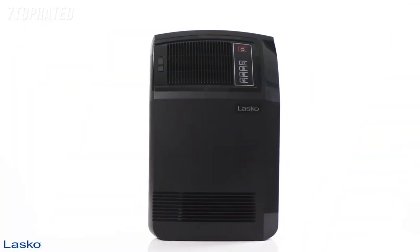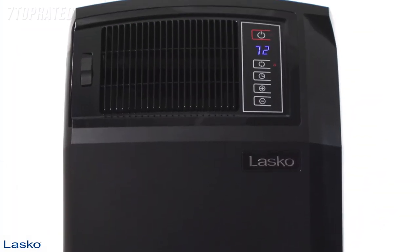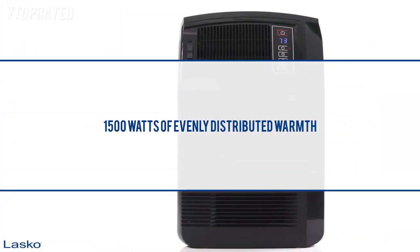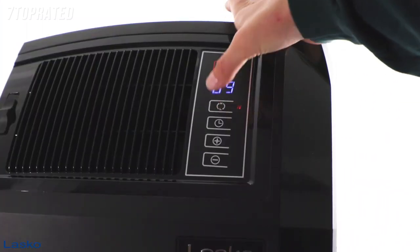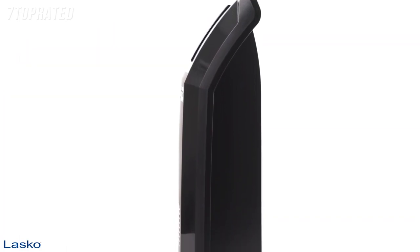When the weather gets cool and you need an easy way to warm up, the Lasco Cyclonic Digital Ceramic Heater with Remote is perfect. The space heater provides 1500 watts of evenly distributed warmth throughout your space. Easily control the direction of warm airflow with fully adjustable louvers and two quiet heat settings. The space-saving design means you can place it against the wall in high-traffic rooms without obstruction.